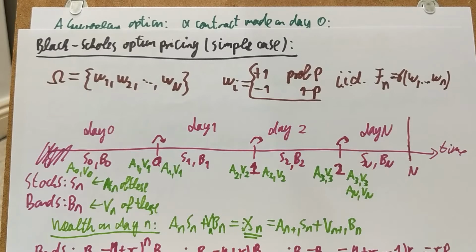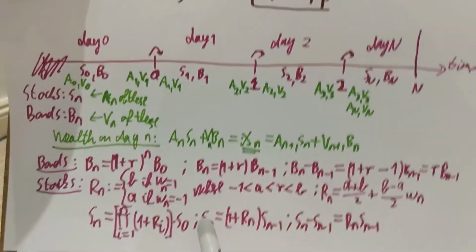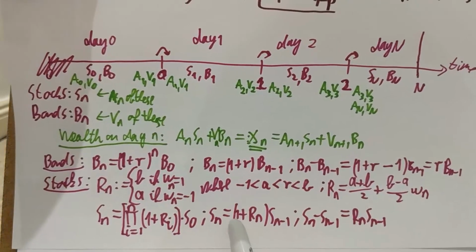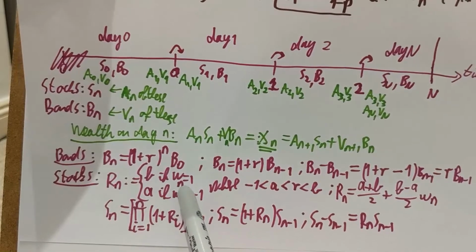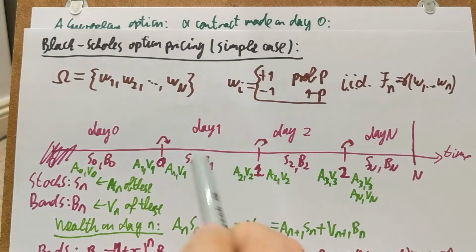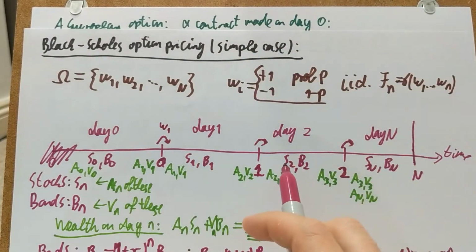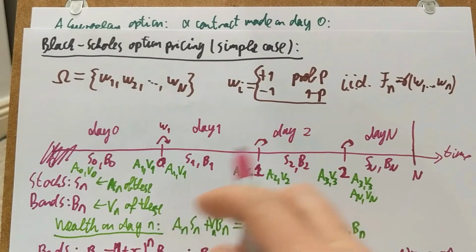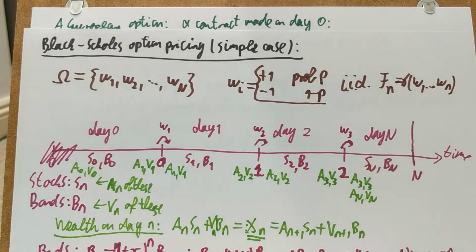If you check the definition of S1, S1 is going to be made from S0 by 1 plus R1. So the rate from S0 to S1 is R1. R1 depends on omega 1. So when the randomness figures out the value of S1, it is using as input omega 1. And when the stock figures out the unit price for day 2, S2, from S1 to S2, it is using the input omega 2. And these are the points where the randomness comes into the picture.